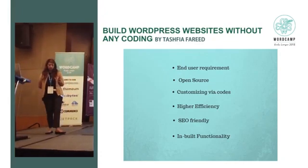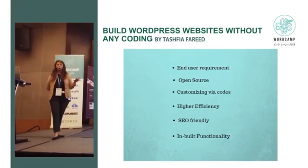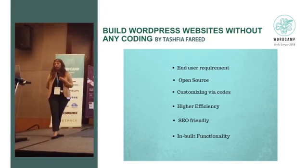One of the most major things that we need to consider is higher efficiency. When you're building your website using WordPress, you have some work already done for you. So you can spend your coding knowledge on things that you can actually use to improve your site, build on top of it. SEO friendly.